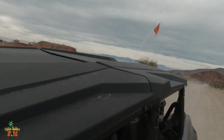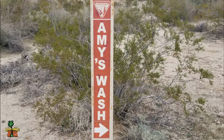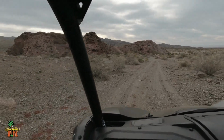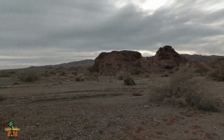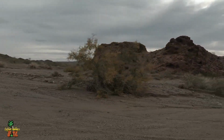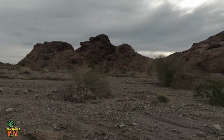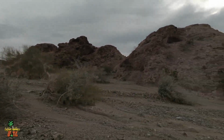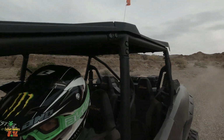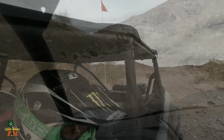So the trail that we decided to follow on the GPS is called Amy's Wash. But now, you can look to the left and to the right and all these trails keep coming up, and I'm the type of person, I have to take that side trail and see what I can find. Nice wash right here.